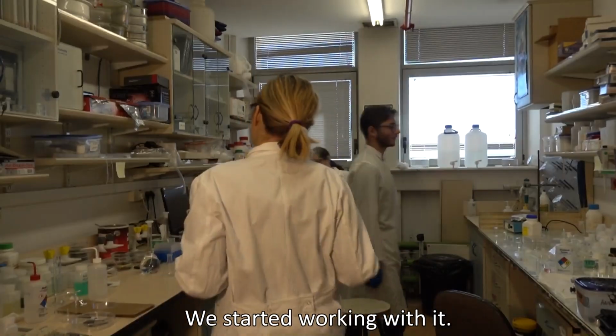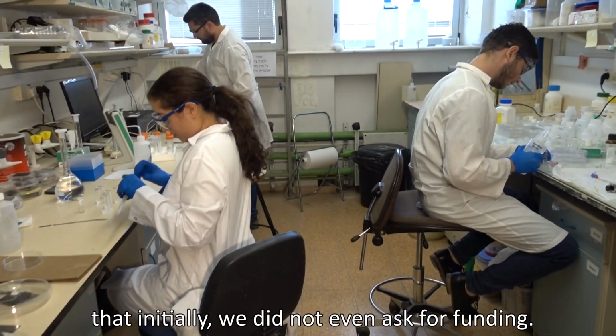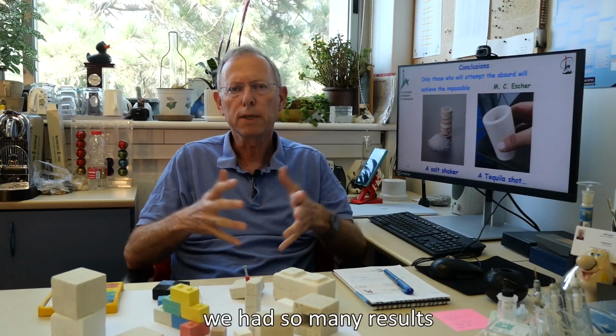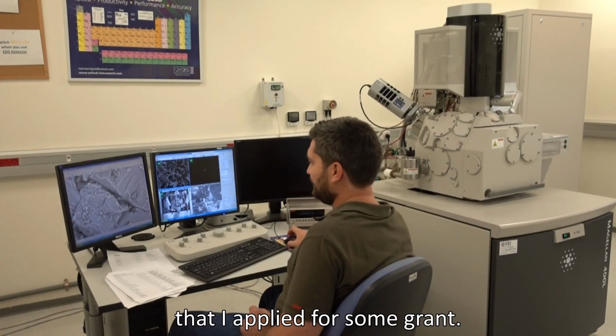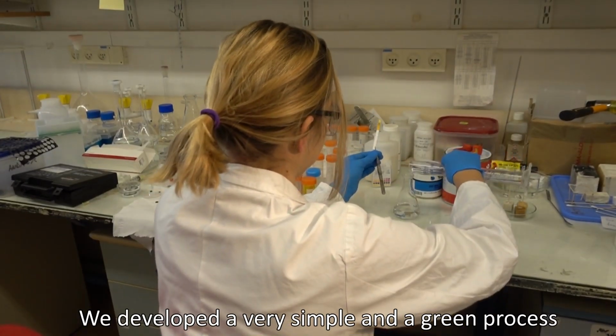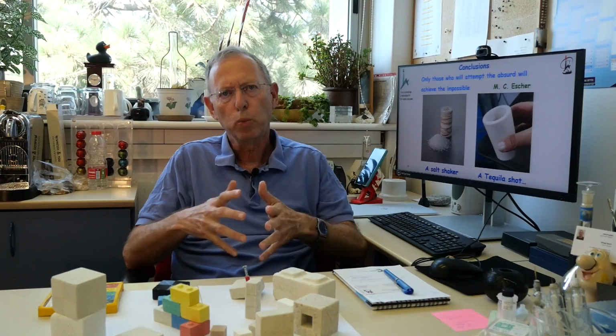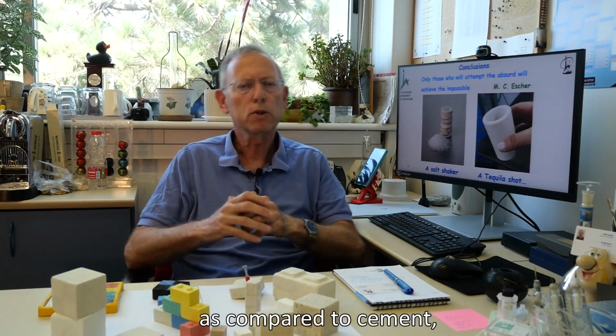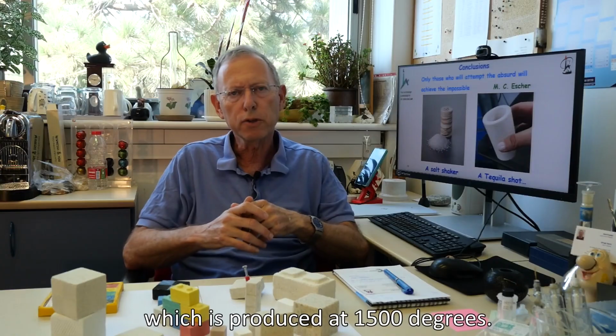We started working with it. It was so crazy that initially we did not even ask for funding. After 2 years of working, we had so many results that I applied for some grant and obtained it. We developed a very simple and green process which takes place at room temperature, as compared to cement, which is produced at 1500 degrees.